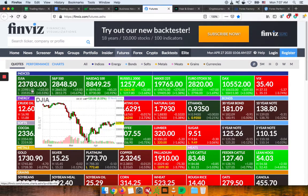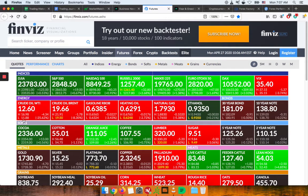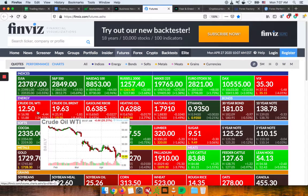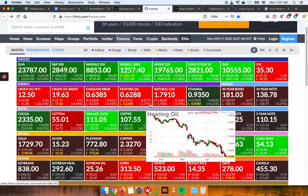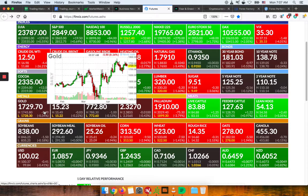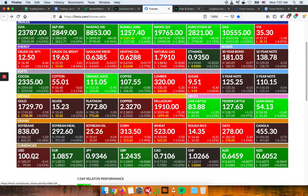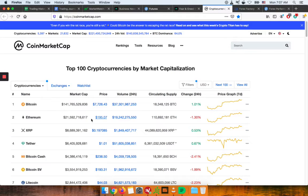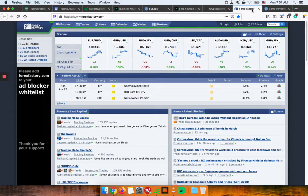S&P 500 and the Dow are still showing strength. Crude oil pulled back over $4. That's a big move to the downside. Now, this is not really affecting gold and silver as much. We did have a small little pullback, but they're not big pullbacks. US dollar pulled back a little bit. Fear and Greed Index 34. Cryptos, another nice move to the upside. Now we're at 195.